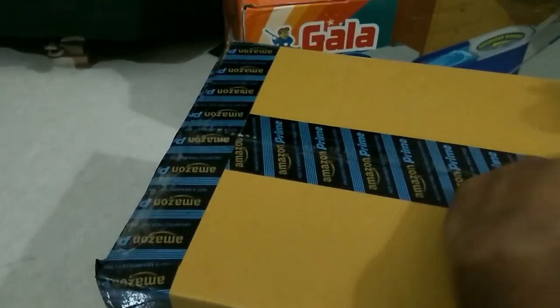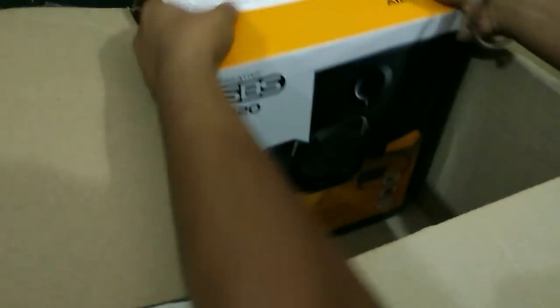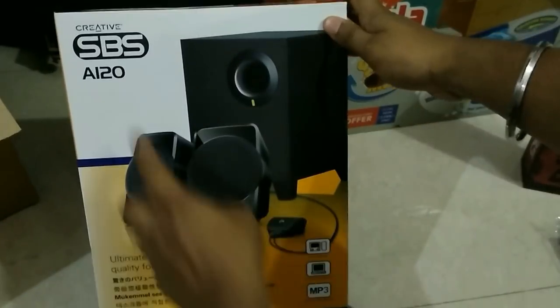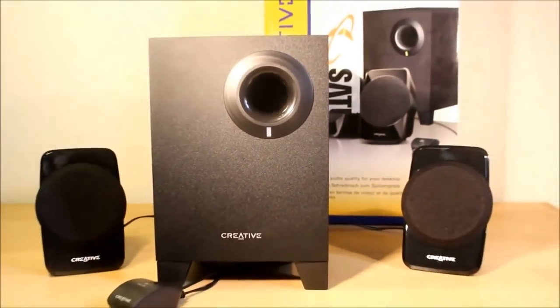It's been a while since I posted a review, but I do have some reviews lined up in the coming weeks. So one of my latest purchases is Creative Lab SBS A120 multimedia speakers, which I am going to review in this video. With all the craze of Bluetooth speakers, one could easily dismiss a pair of plain old speakers, especially one at this very affordable sub 1500 rupees.